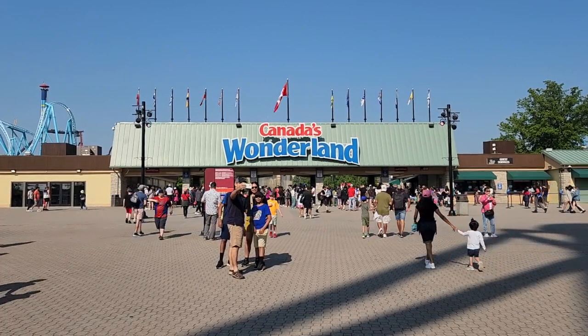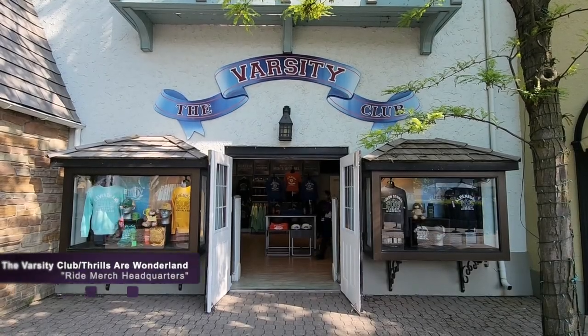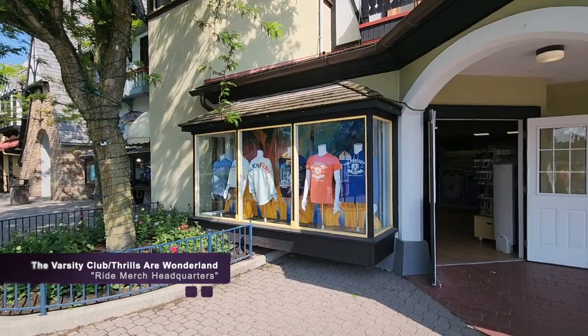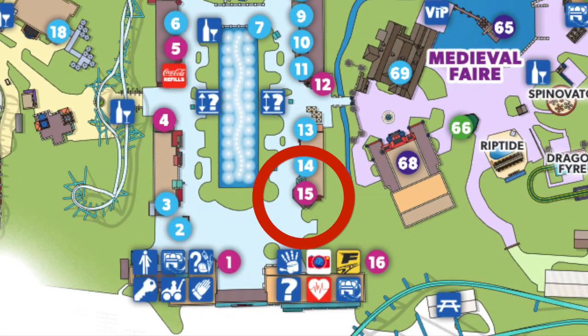Today we are checking out every store at Canada's Wonderland. And the first stop on our journey today is going to be at the Varsity Club, also known as the Thrills Are Wonderland Ride Merch Headquarters. And this store is located right near the entrance of the park, number 15 on the map there.